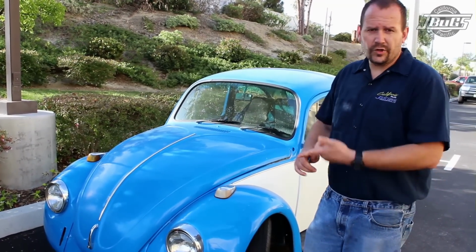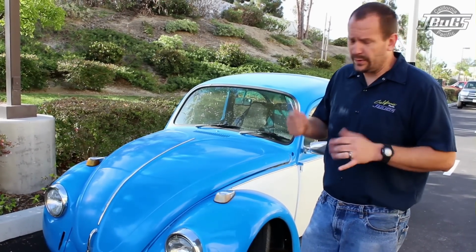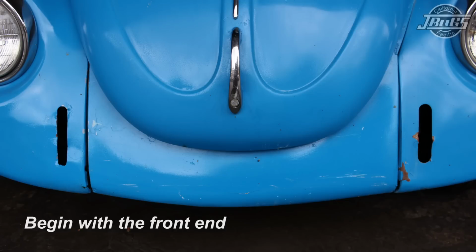Overall fit and finish: the hood, the fenders, the running boards, how do the doors fit, how are all the body gaps, so to speak. Couple things I can see immediately here. This thing's obviously had a front end collision. We got a little bit of rust and Bondo here, not a huge issue on a fender.